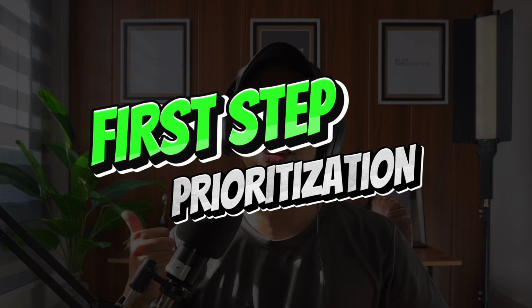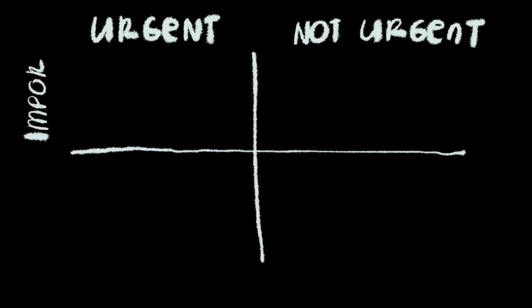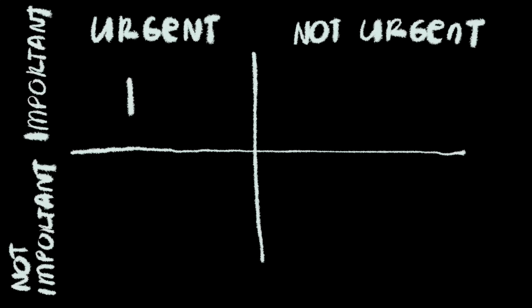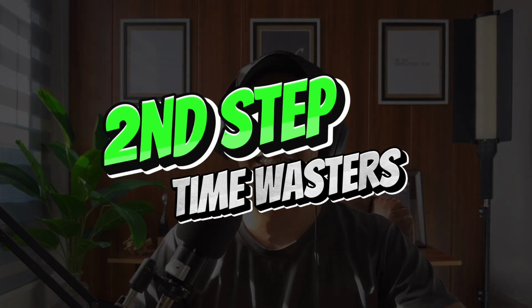First step, prioritization. Use the Eisenhower matrix to prioritize your tasks. Urgent and important go first. Think about your exams and activity deadlines. Less urgent but important tasks can be scheduled, and delegate or eliminate anything else. Now, let's identify time wasters. Be honest with yourself. Is social media a productivity black hole? Do you multitask, leading to errors? Schedule designated time for distractions, not while you're studying.